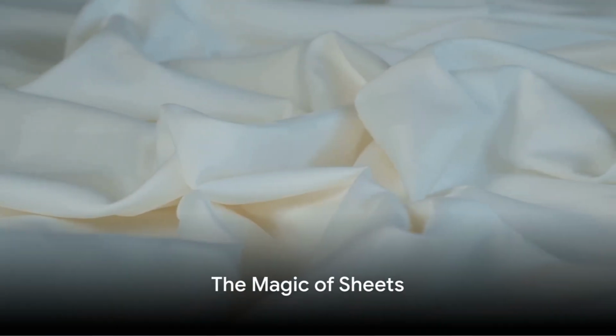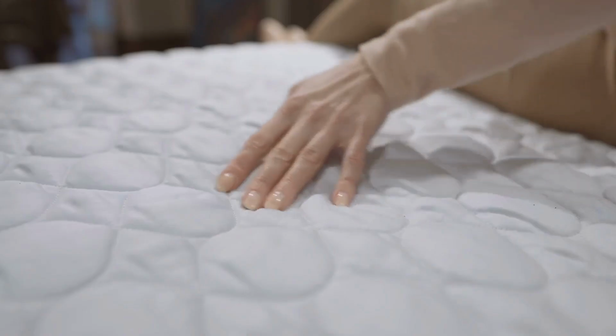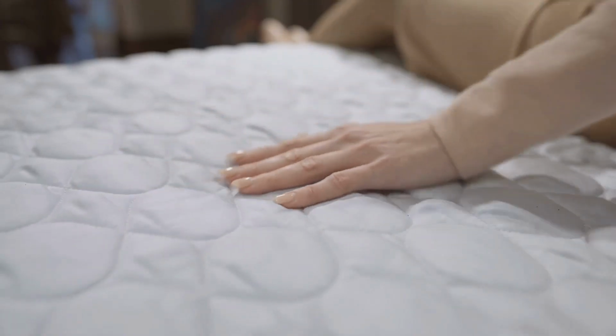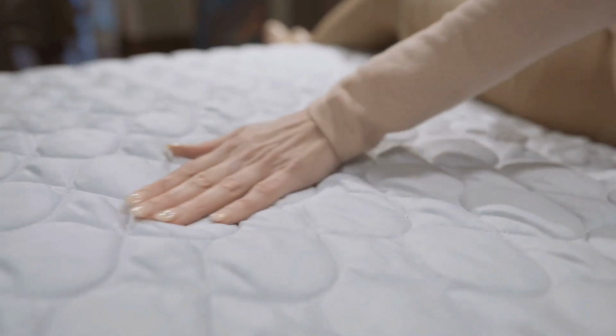Next, let's unravel the mystery of sheets. Cotton percale or sateen sheets are great choices for their breathability and softness. Consider thread count too. A thread count between 200 and 400 is often the sweet spot for comfort and durability.